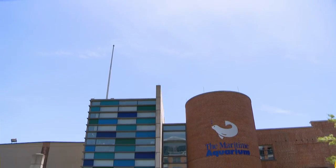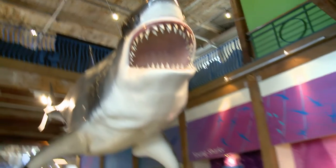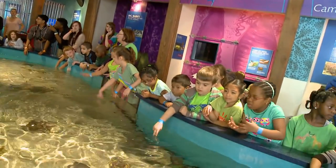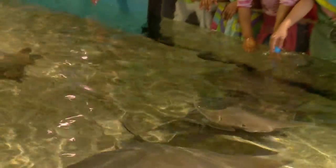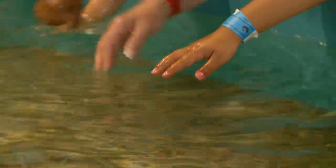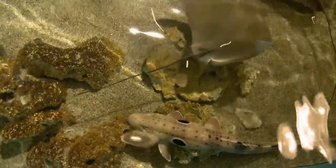The aquarium sits steps away from the mouth of the Norwalk River and the Sound. It's home to a lot of touchy-feely exhibits like this area. This is our shark and ray touch pool, so you can actually touch a live shark or ray, and you can do it and come back with all 10 of your fingers intact. So we've got some nurse sharks and some smaller species of sharks down here, as well as several species of rays. And it's really cool to go home and say that you touched a shark today.